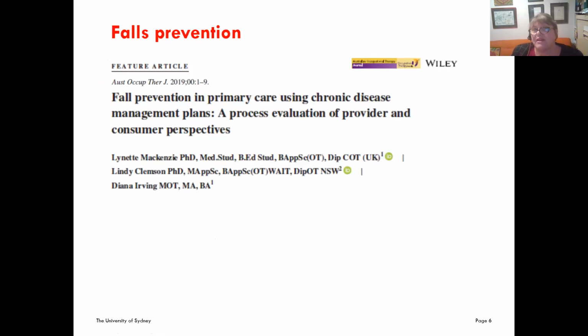So this article is basically another qualitative one about the results of us implementing a pilot project to do a falls prevention program using those 5 items with 2 different GP practices in New South Wales. One was in Sydney and the other was in Toronto.